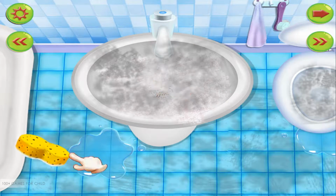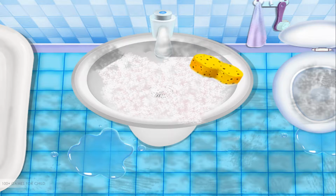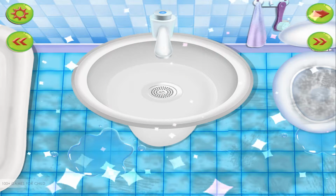Let's clean the wash basin. Very good! Scrub it well. Look, it's so clean now.